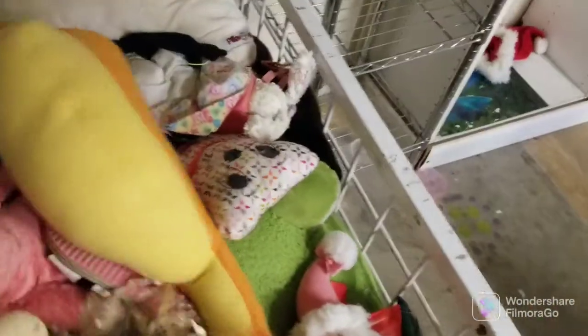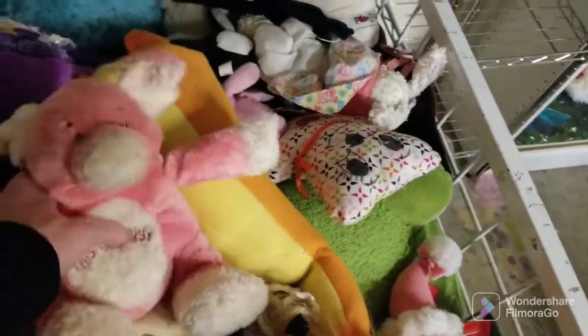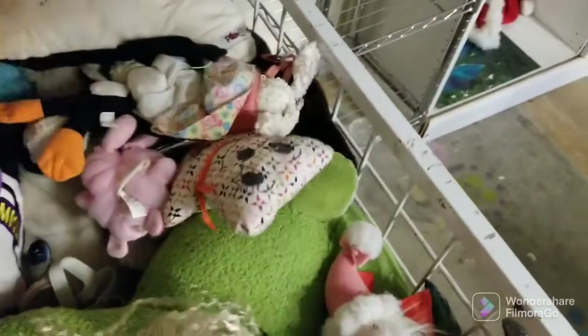Go into the area where the plush are contained, and there's a decent amount here. In the past I've gotten bags full. The last 2 times I've been here I've gotten decent bags full. Today I don't get any bags. There's nothing there that really stands out to me. That little Charmander tail, which is not branded as Pokemon, so I didn't pick it up. I assume it went to a costume or something.